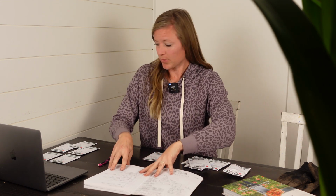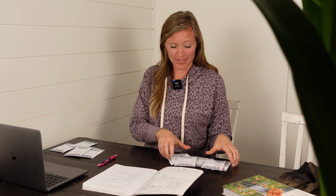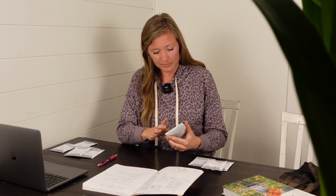So I have some seeds here. I just want to show you what I bought. Okay, so I bought all of these seeds thinking I'm just going to throw them in my cutting garden in the full sun, not knowing that, no, that's not how it works. A lot of them aren't going to do well in the full sun.